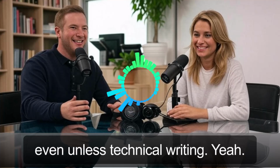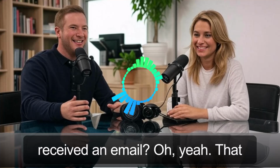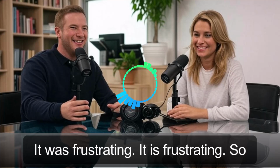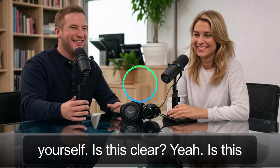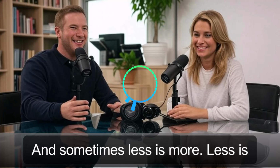And even in less technical writing, clarity is key. Have you ever received an email that was so poorly written that you had to read it like 5 times just to figure out what it was saying? So frustrating. So when we're writing, it's important to put ourselves in the reader's shoes. Ask ourselves, is this clear? Is this concise? Is this easy to understand? And sometimes less is more.